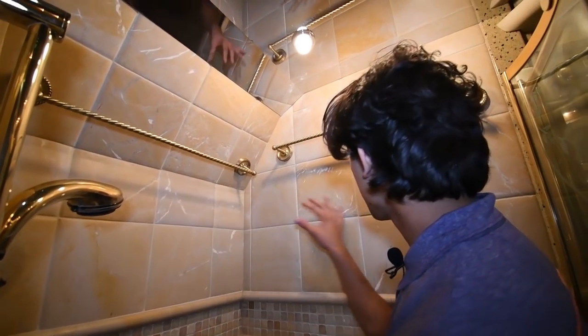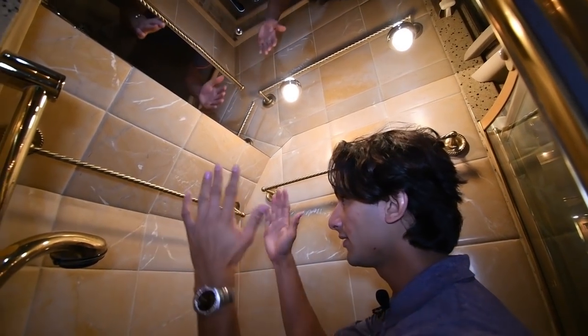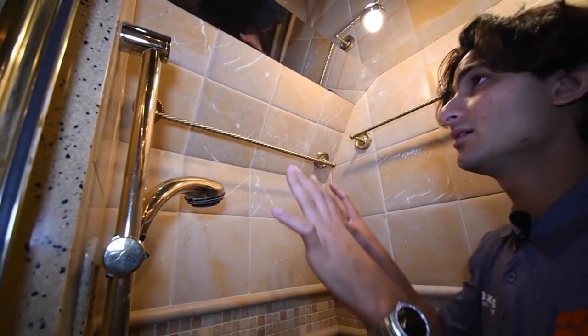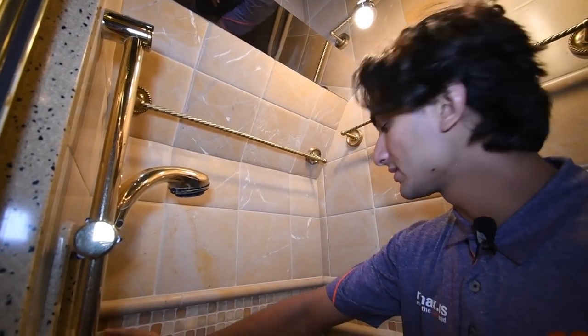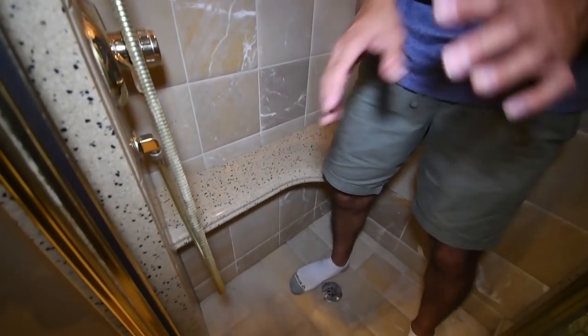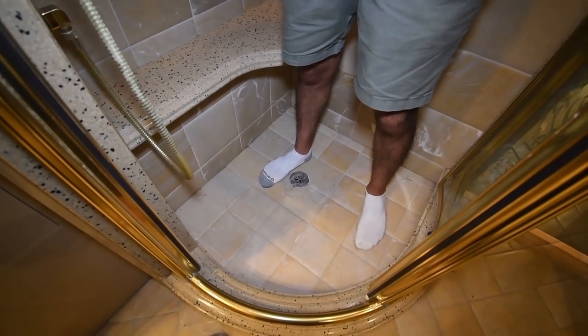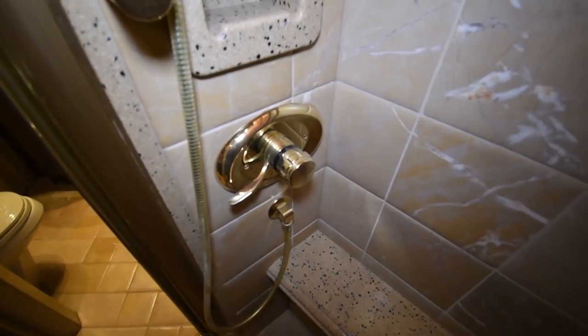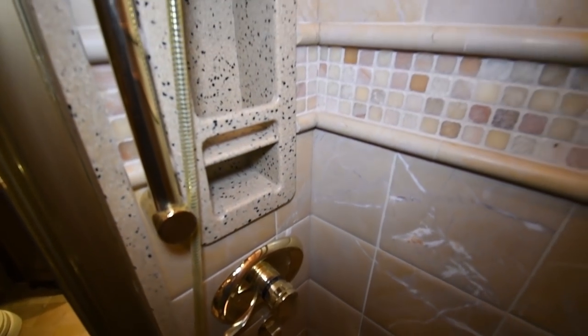Up here, again, same thing. Similar style, different shapes of actual pieces in here. But everything in here is a stone and tile. We have this nice backsplash in here. I like this seating area down here. And everything I see in here is metal, glass, with designer imaging in it, or stone, which is really, really cool to look at.